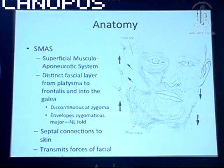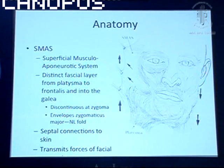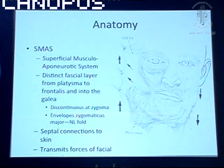The SMAS is a distinct fascial layer, and it goes from literally the platysma to the frontalis. It is discontinuous at the zygoma and envelops the zygomaticus major. There are certain septal connections to the skin, and what's interesting if you plan to do this is that those septal connections are very important to leave. New studies in the last year have shown that leaving those connections improves outcome.